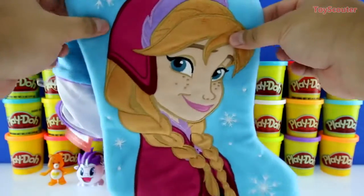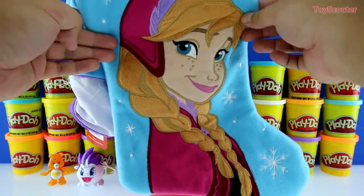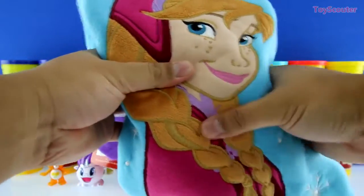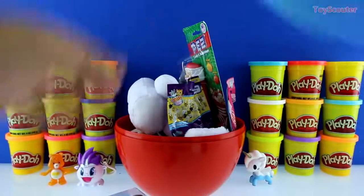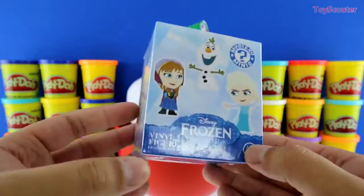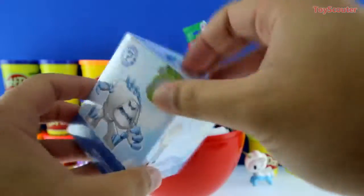Maybe if we ask Santa, he'll give us some presents. Santa, please, we've been good children this year. Can we get some presents? Whoa, I think I feel some presents inside. Awesome, we got a Frozen's Fashions and a Frozen's Blind Box. Thanks, Santa. Let's start with this one.